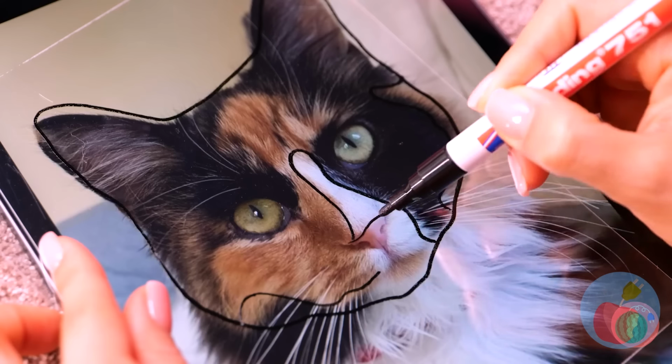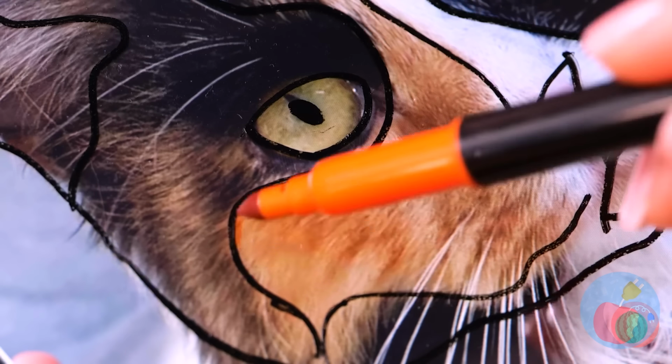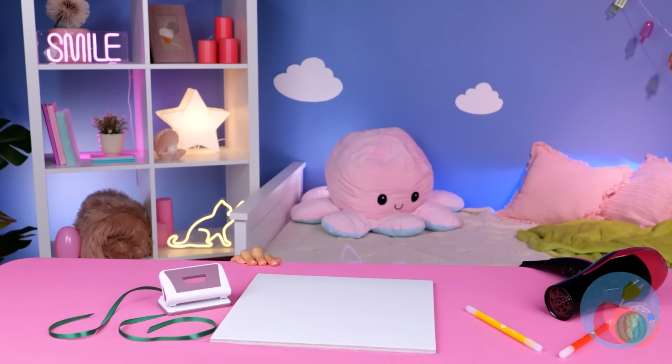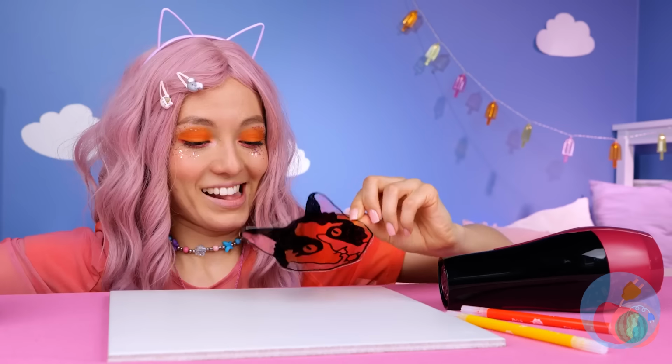It works even better than tracing paper. Draw the outline and then color it in. When you're finished, cut it out. Leave some room to punch a hole in at the top.